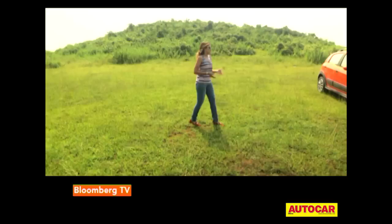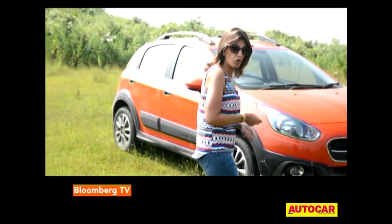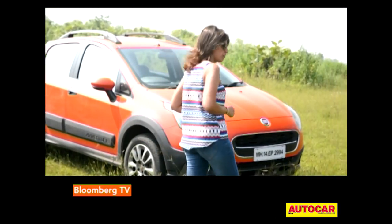Well, let's sum this comparison up. Let's take the Avventura. It's a nice looking car, but that's just it. It looks more like a car than an SUV. Its other qualities are its ride, its handling, but then the negatives really are the engine, which feels short on power, and the ergonomics, which are not really great.